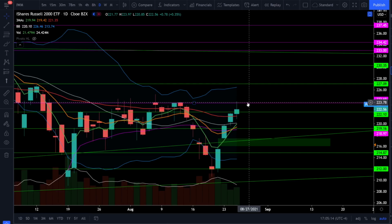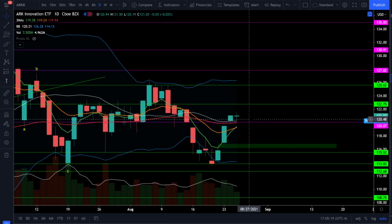On the ARKK ETF, we were flat on the day, basically going nowhere, but the price action did close back over that 20 simple moving average and the 50 EMA. So that's the second day in a row above all the moving averages, so that is bullish price action. We're losing the bearish trending, and we did stop the ARKK ETF from going into the full bear trend, but we don't have a bull trend yet either.